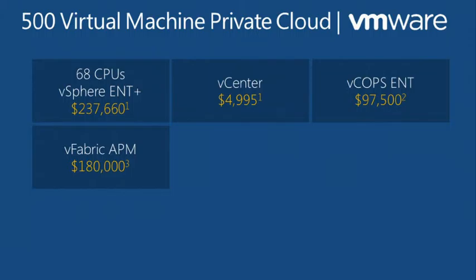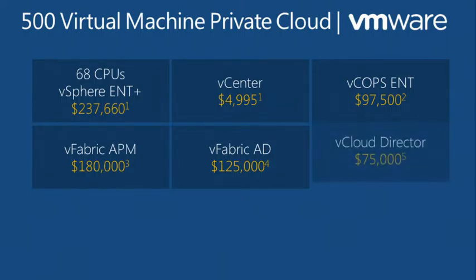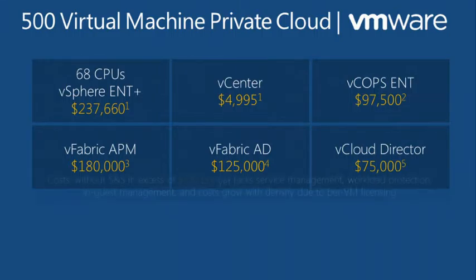And for 600, it would increase, 700, and so on. But admittedly, you might not need to monitor all 500 of your virtual machines with APM. So in which case, you'd pay less. Okay? Application Director, that blueprint technology, similar to what we saw with the multi-tiered services in VMM, that's a little bit extra as well. And finally, if you want that self-service portal over the top for 500 VMs, vCloud Director is going to come in at that price based on retail.